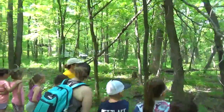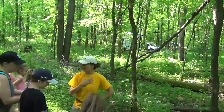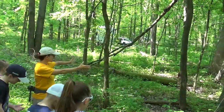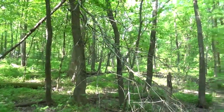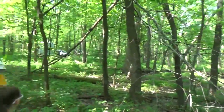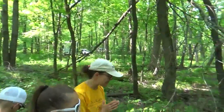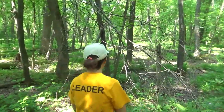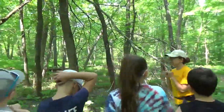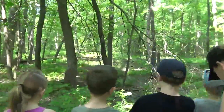Okay, boys and girls, I stopped here because this is a very special spot, and in the early spring, out in front of us, there is a pond. Do you see any water right now, though? No. Dry now. Right. Some ponds only stay in the beginning of spring, and then the water dries out. And that kind of makes a safe place for frogs and their babies to grow up.